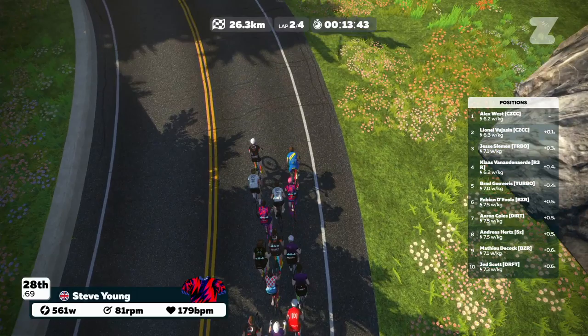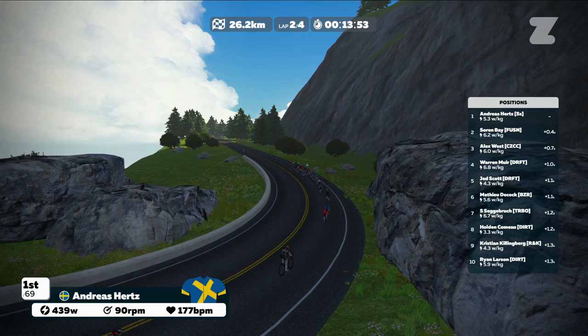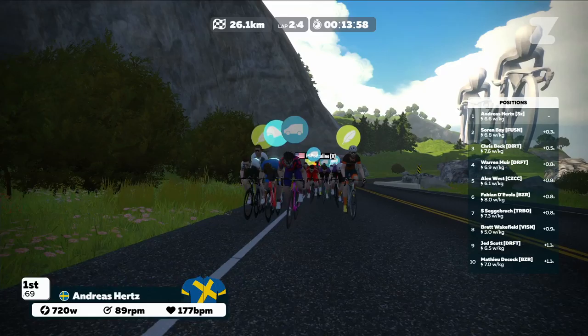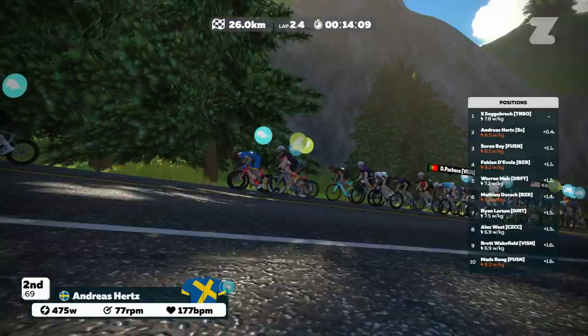As you can see, the gaps are opening up at the back, and you just hit this bit of false flat now, and you think it's nearly at the top, but it's a long way around this left-hander, then to the right, and that's only 200 metres until the top. As you see, loads of power-ups being used. They're all going, the aero power-up going off on the front from Segbruch, and he's really got a gap, 300 metres to go. He's really going for this KOM.